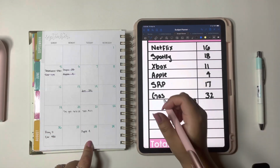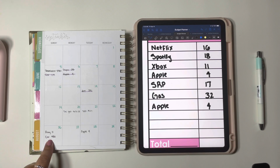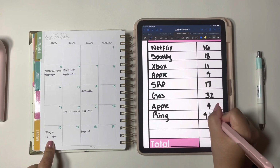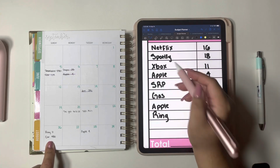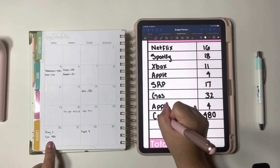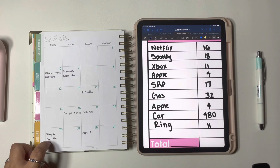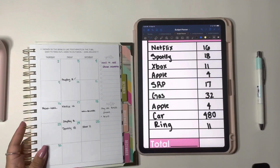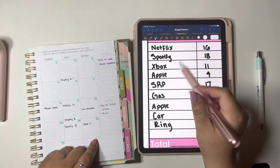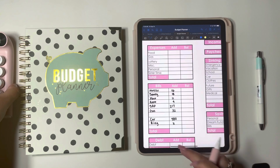And then we have Apple, which is again another $4. And then Ring is $4.80. Or, oops, my car. My car is $4.80. My Ring is $11. Okay, so I should have 1, 2, 3, 4, 5, 6, 7, 8. What did I do? 4. Oh, I paid Apple twice. That's my bad, guys. Okay, so now we're gonna close this up, and then we're gonna add all this up.